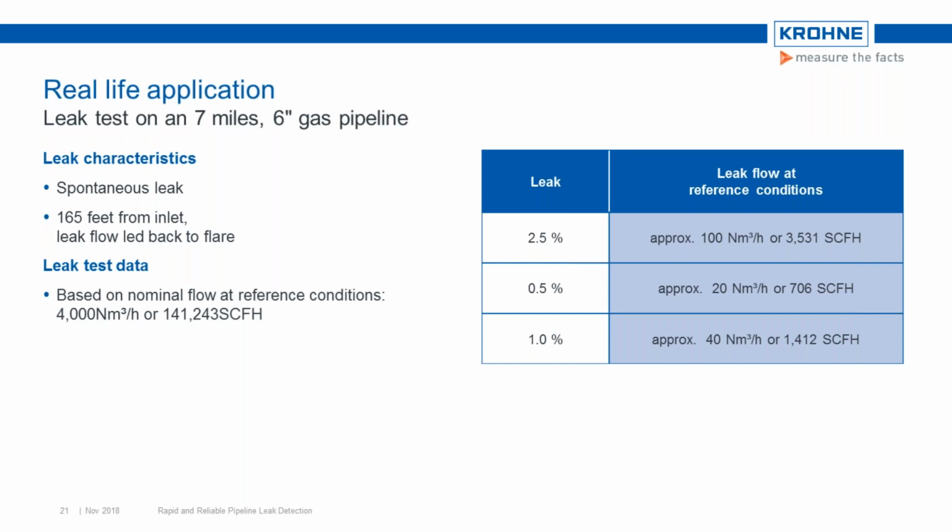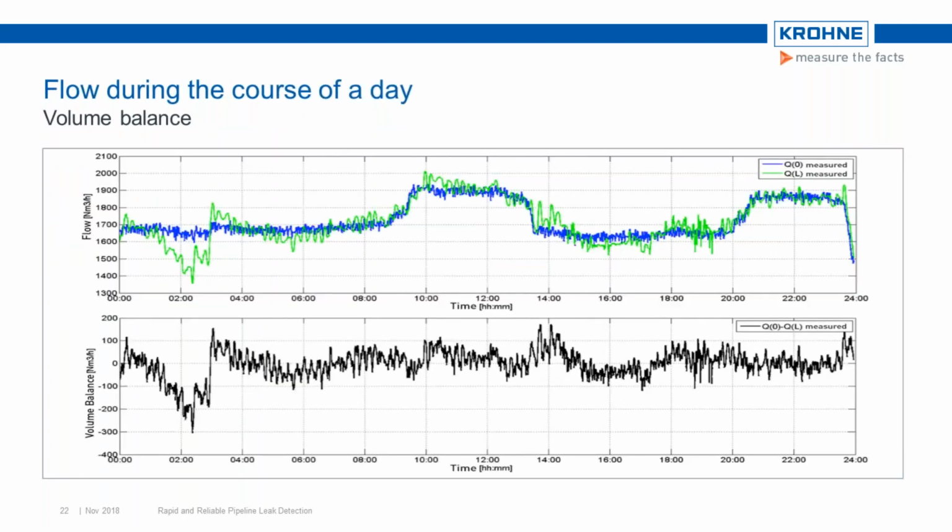And 3 leak tests were done actually, based on the nominal flow reference conditions of 141,243 standard cubic feet per hour, or 4,000 standard cubic meters per hour. So based on these reference conditions, this is a 2.5% leak, a 0.5% leak, and a 1% leak. So these were the 3 leak trials which were carried out. And if we look at the flow during the course of this day, you can see that there is no chance to find the leak trials in this data.